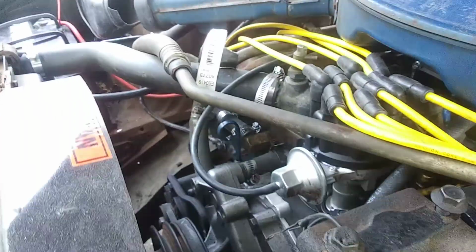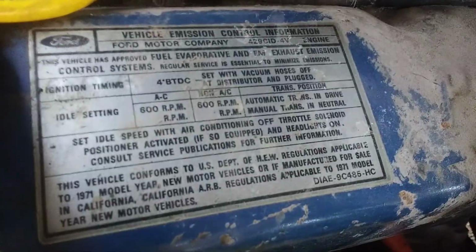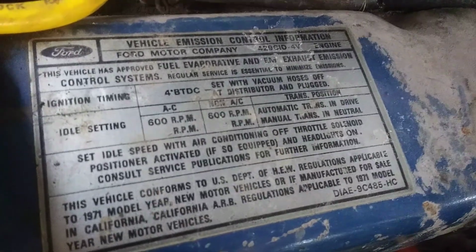So you can see the stickers on the hoses. Windshield washer jug, new Autolite 45 plugs. It's the tuning decal.